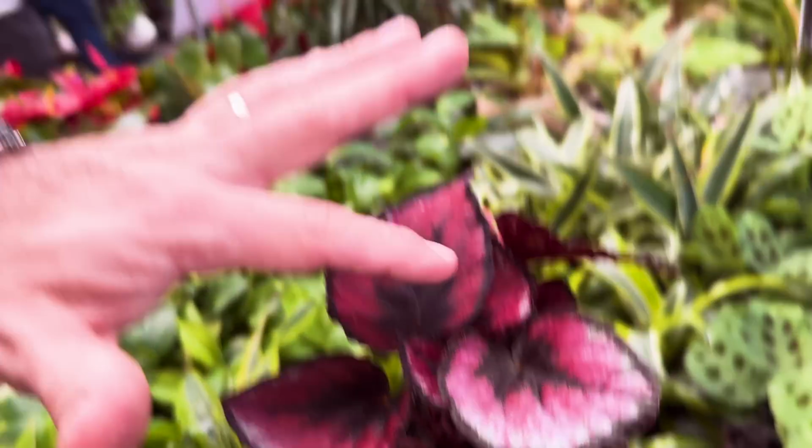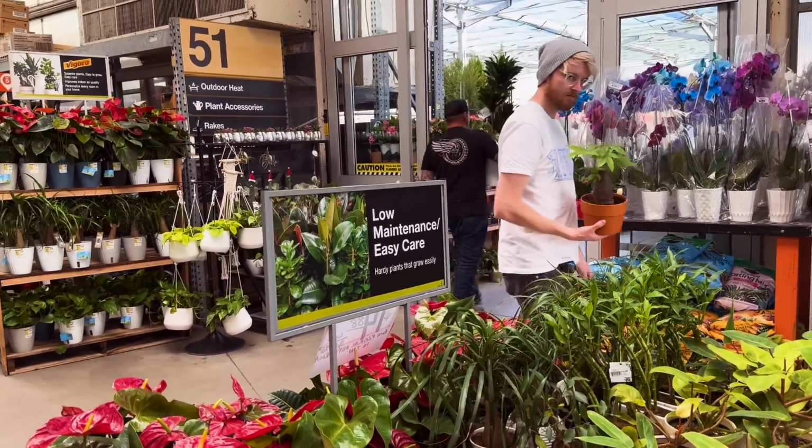Oh, no, do I need to tell them not to buy that tree? Because it's so expensive. Yeah, they picked the most expensive plant.